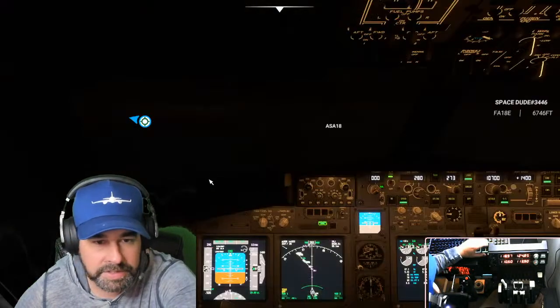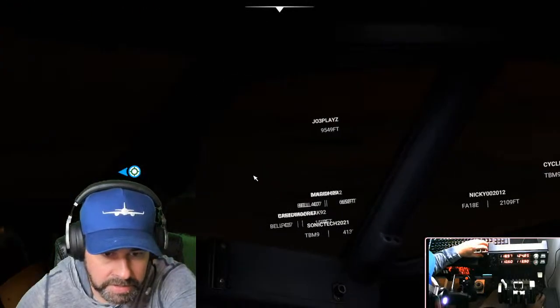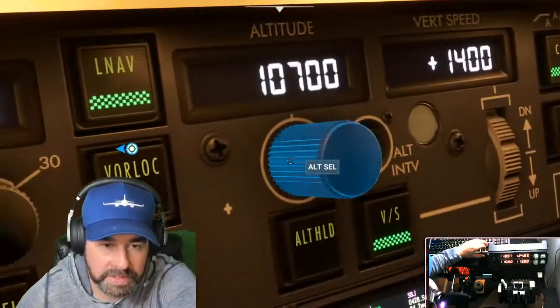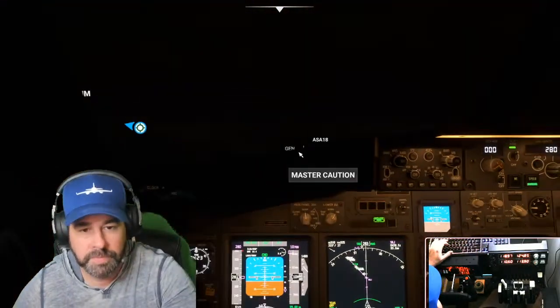Let's see if we can see it from the cockpit, the flight deck up here. Oh yeah, look, check that out. That's our escort. Whoops. That's pretty cool.